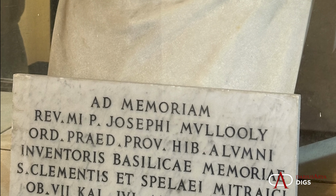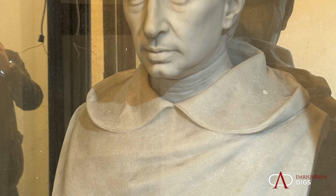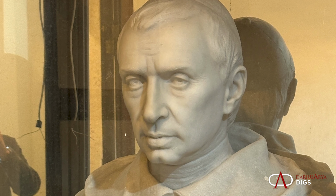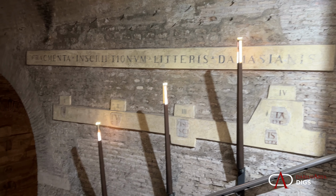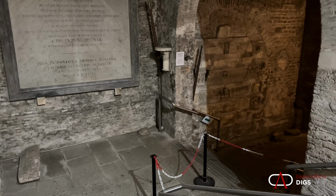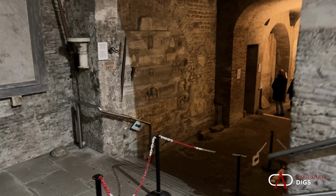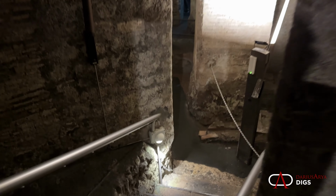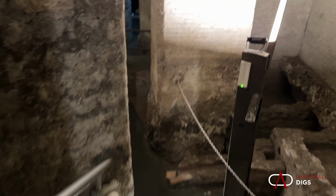San Clemente Church is located in a valley in the Caelian Hill district, and Irish Dominicans began to investigate and excavate the church toward the end of the 19th century. And what a discovery they made. We can descend today to the early church and then again down another staircase to the ancient layers of Rome, 11 meters beneath the modern pavement.